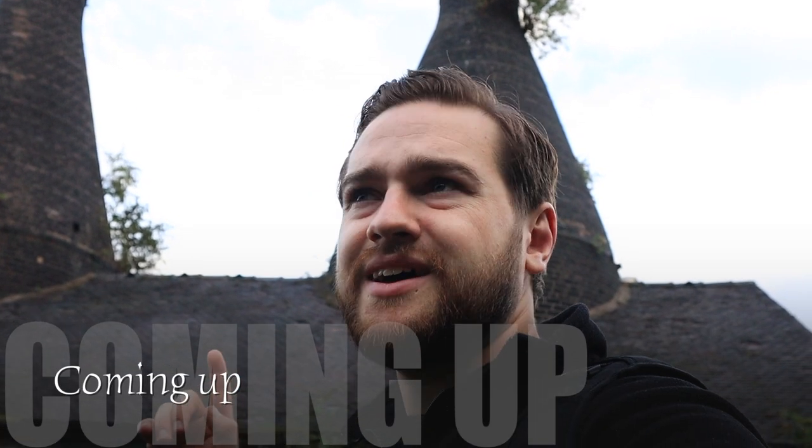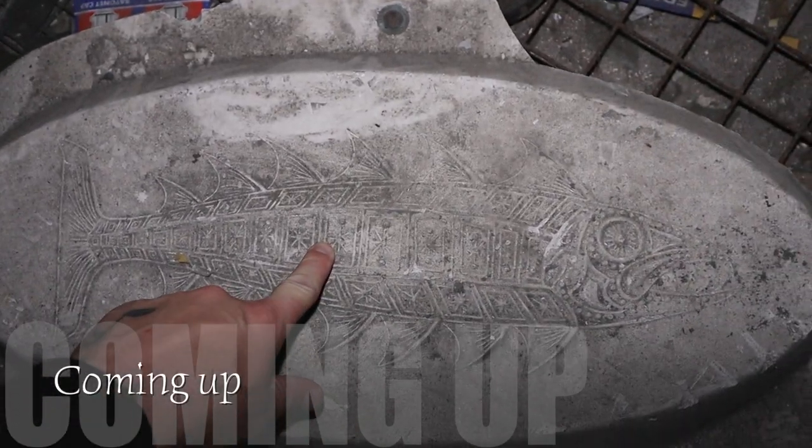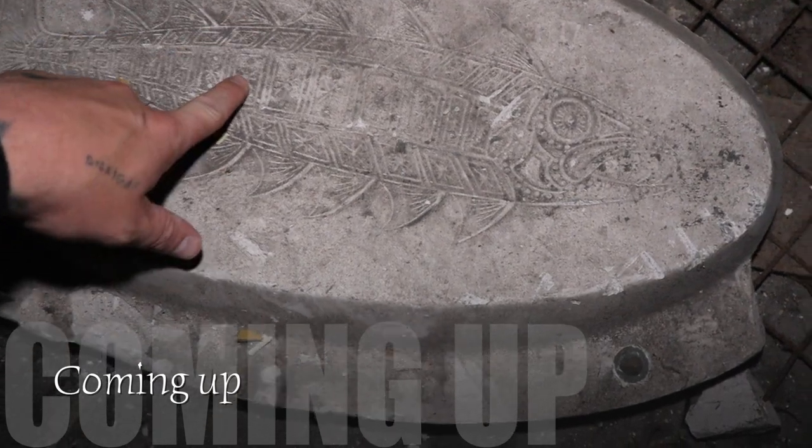Two big kilns just there. Guys, look at this. It's a cool fish design. It's like a big bowl or something. It's going to be sort of some sort of serving dish. That is really, really cool.